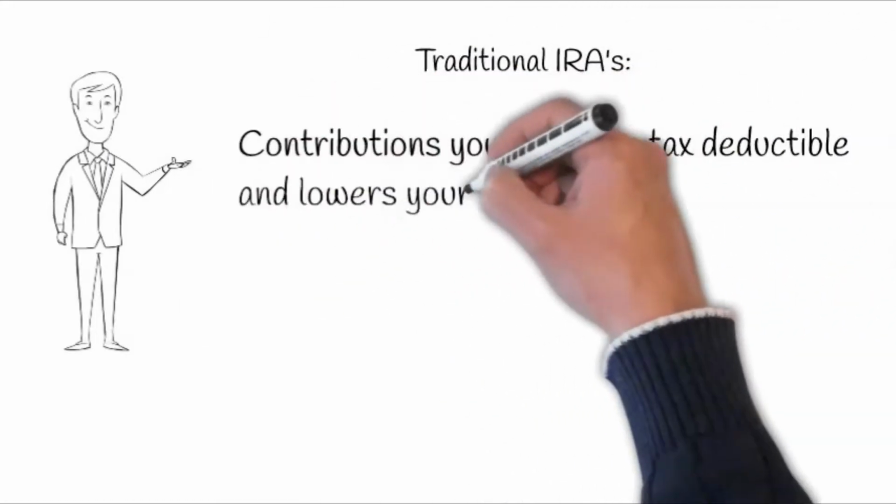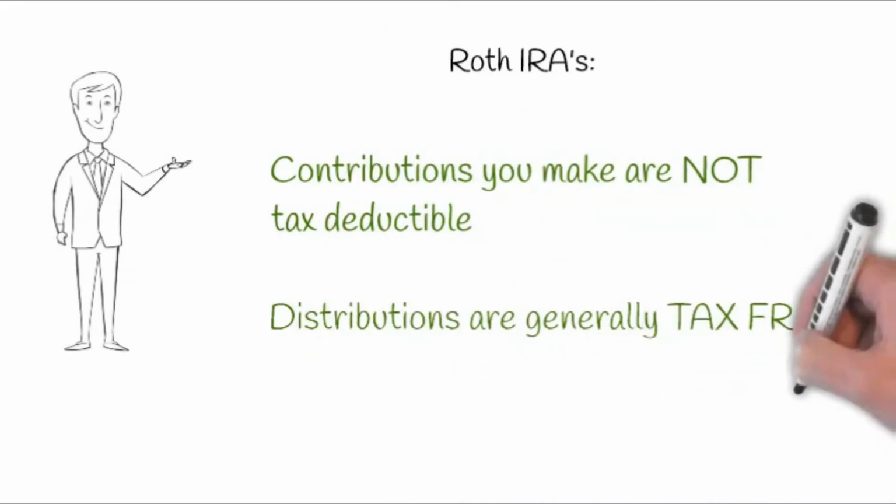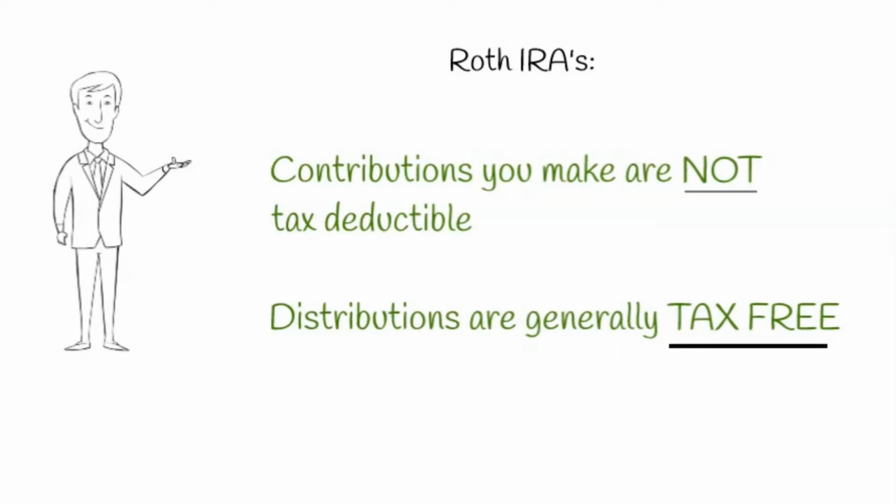All right, so with traditional IRA contributions, the money that you contribute, guess what? You can deduct that contribution from your taxes in the tax year that you make that contribution. But what you're doing is you're kind of delaying the inevitable. So when it comes time you retire and you start to withdraw money out, that's when you pay taxes on those distributions. But with Roth IRAs, when you make that contribution, you don't get a tax deduction. So you're paying taxes on the contribution that you're making, but on the back end, years later when you retire and you want to withdraw money from that Roth IRA, it's generally tax-free. So you've paid it all up front, and it's generally tax-free when you withdraw that money.